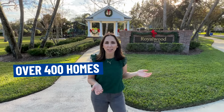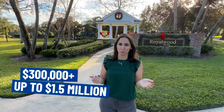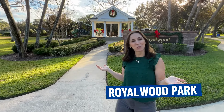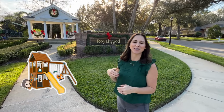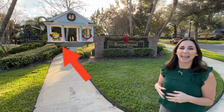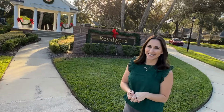Made up of a little over 400 homes, they range in price from around the high 300s all the way up to 1.5 million. Right here, we are at Royalwood Park. You'll see it when you enter the neighborhood. They have a playground and swings and a pavilion. And you'll see here during the holidays, they have some really great events.